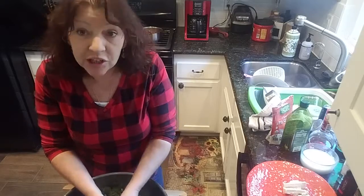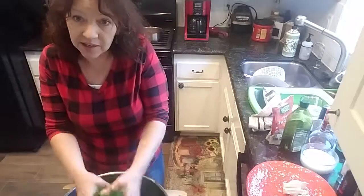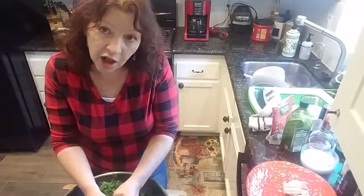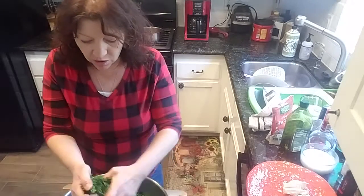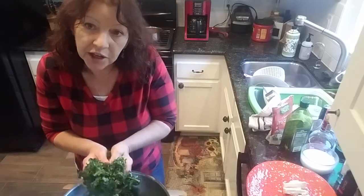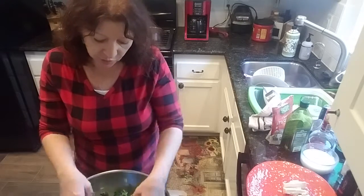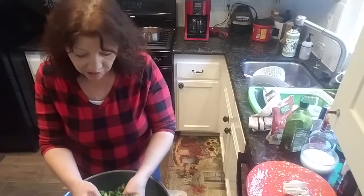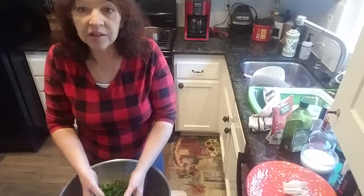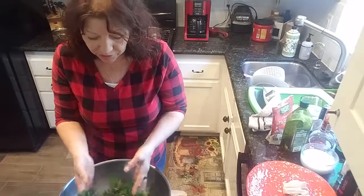combine it all. We're going to use our hands because you want to really squeeze the kale to release the nutrients, and it helps with your digestion as well if you kind of soften it up a little bit. So you're just going to keep squeezing it and tossing it, and it's also releasing the sweetness and a little bit of the tartness from the cranberries. Okay, so I know you can't see it, but I will show it to you when it's done. And you see those beautiful cranberries in there?